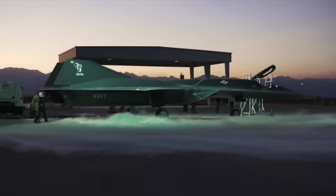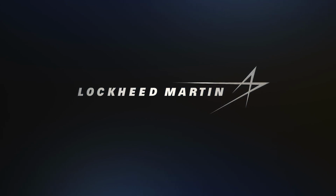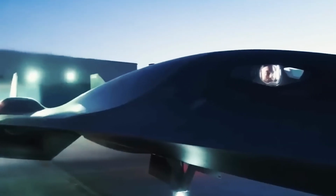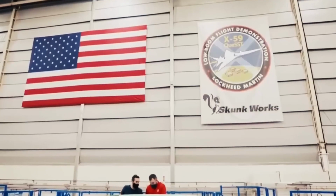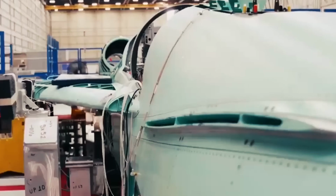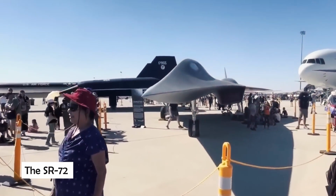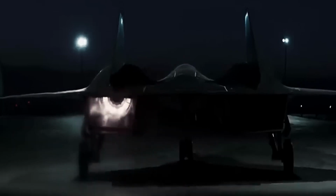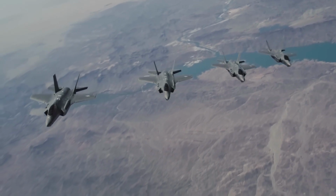During the production of the iconic film Top Gun, Paramount Pictures approached Lockheed Martin with an intriguing request: design an aircraft that would make the film's protagonist the fastest person in history. This proposition was interesting for Lockheed Martin, as they were already working on a similar project. The aircraft in question, known as the SR-72 and nicknamed the Dark Star, hails from the division renowned for crafting famous aircraft like the F-22 and F-35.